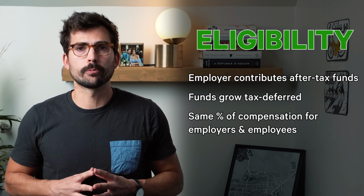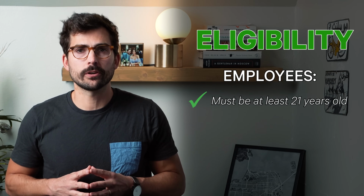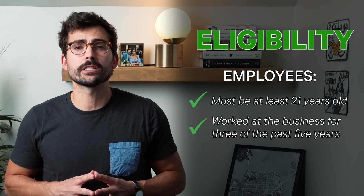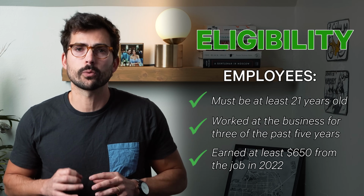To be eligible to participate in an employer's SEP IRA, employees must be at least 21 years old, have worked at the business for at least 3 of the last 5 years, and have earned at least $650 from the job in 2022. SEP IRAs are used by small businesses and self-employed individuals to meet their retirement savings needs. SEP IRAs often have higher annual contribution limits than standard IRAs as well. In a sense, they're a cross between a traditional IRA and a 401k, in the sense that, like the latter, they can receive employer contributions.